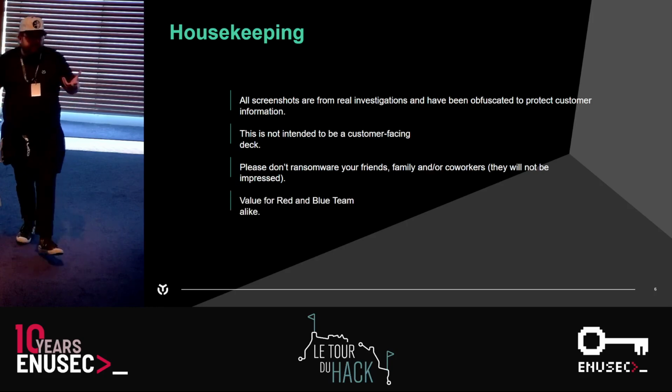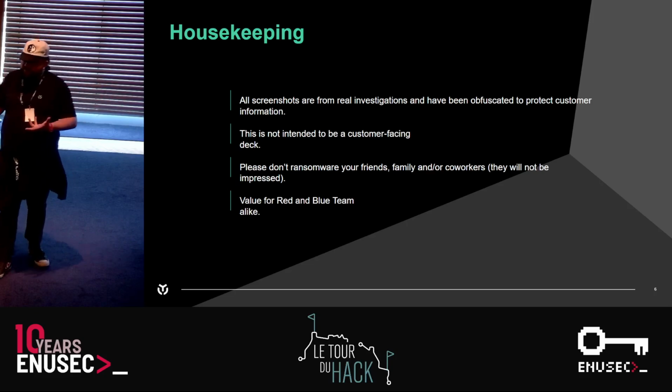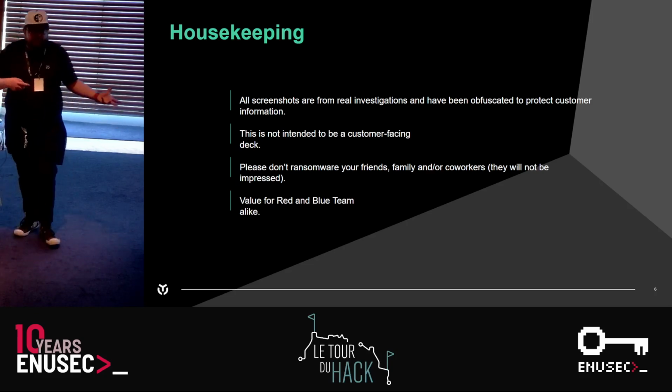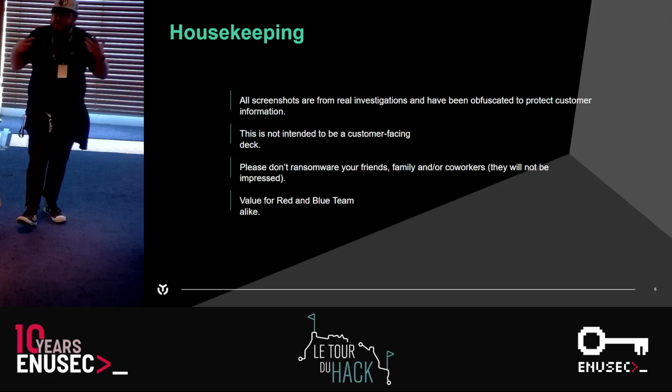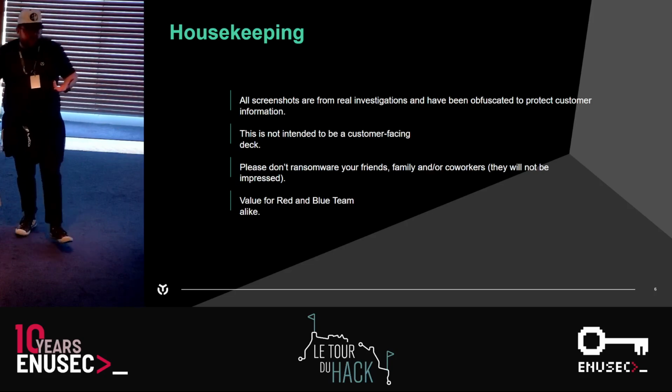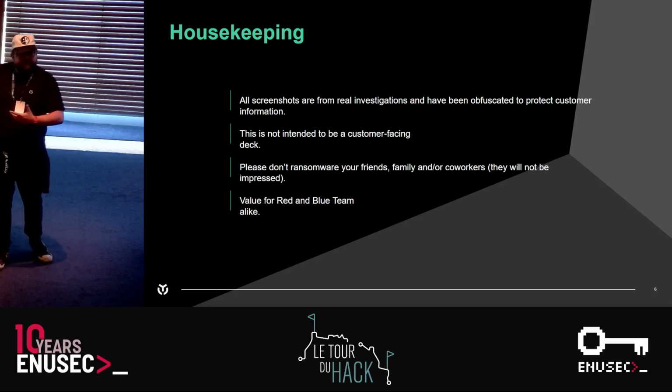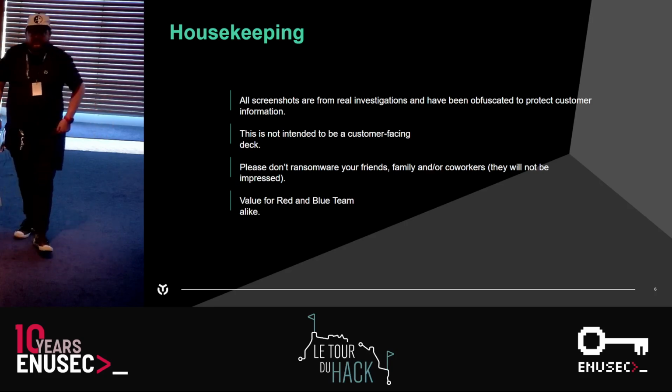I'm trying to make sure that there is some value for both red team and blue team here. Red teamers, you'll get an idea of what actually works out in the real world, so you can better emulate it when you're on engagement. Blue team, pretty much the same thing, but from the opposite perspective: recognize it when it's happening and hopefully stop it.